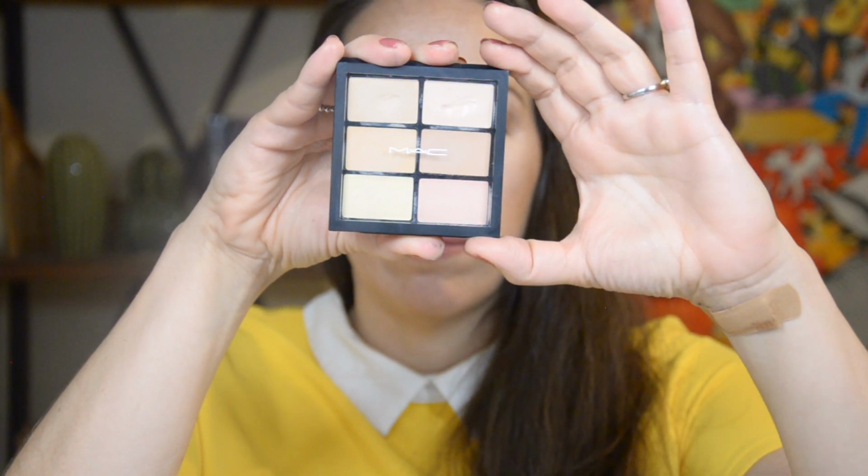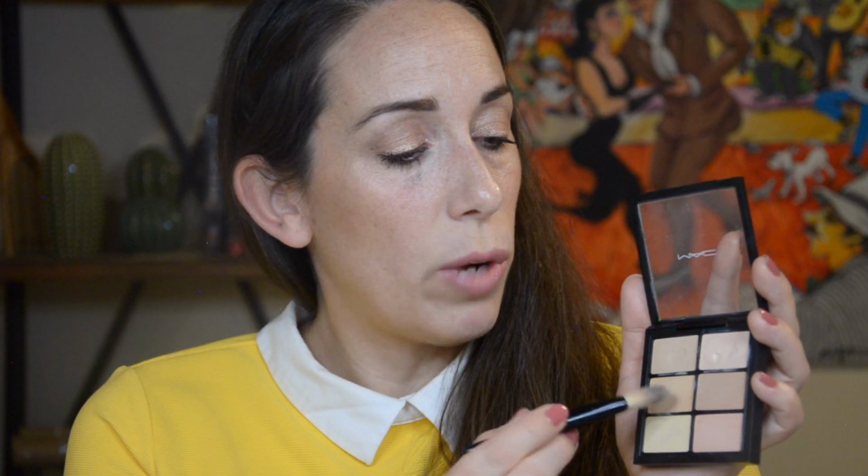I'm assuming that if you don't have a concealer, then either you don't have an under eye area problem or you don't care, and that's just fine. For those of you who do care or do have a problem, this step is for you. I am using the MAC Studio Fix Conceal and Correct palette. This color right here is a bit orange and will help me disguise the blue coloration that I have.